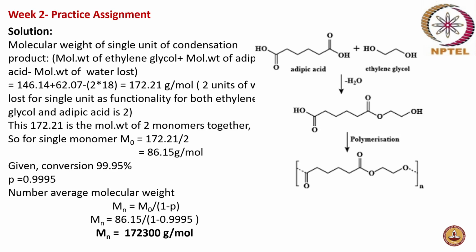Ma'am, why are we dividing it by 2 to find the weight of a single monomer? See, there are two monomers, correct? Physically, there are two monomers. Adipic acid is a monomer, ethylene glycol is a monomer. Correct? So they are condensing to form a repeating unit of the ester, right? Yes. But still, technically, it's a single monomer conversion.